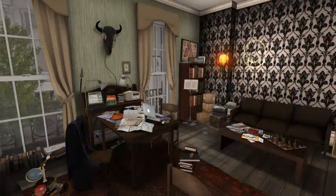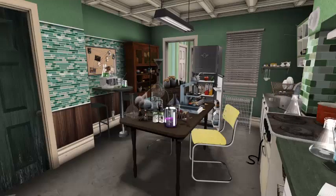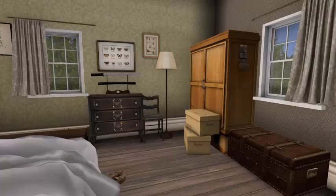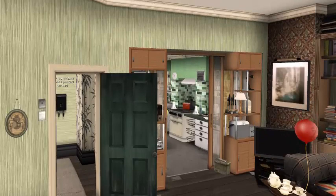I'm not sure if someone actually lives here or whether it's just a showcase house, but I think it's a showcase house because it's made up exactly like you would in the Sherlock Holmes series, if you've ever watched the series. So it's really well decorated on the inside, just like in the TV series.